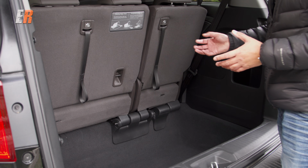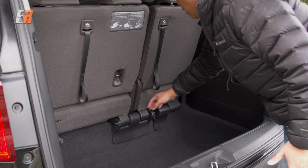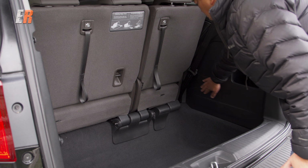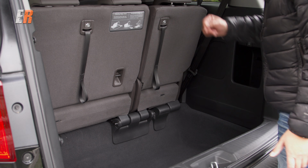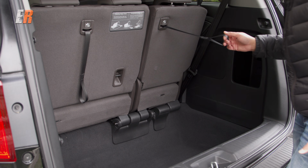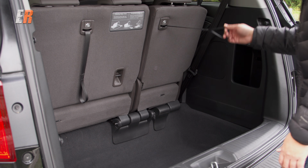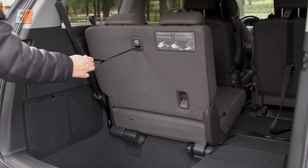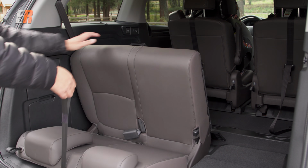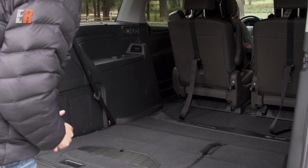I do have to comment though, I think there's a lack of grocery bag hooks. Sometimes on minivans you see them maybe hung around the bottom of the seat area, so you can hook your bags on there so things don't go flying around. I'd like to see that on the next Odyssey. But to put these third row magic seats down, you take the strap and you just pull down like that. And on the other side, just do the same thing. If you want more room, just pull that strap and you see it goes down. A nice flat area.